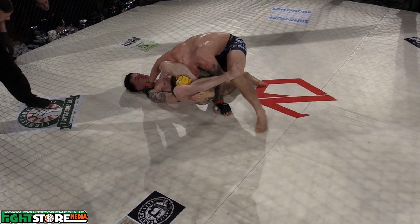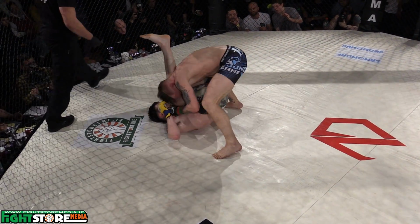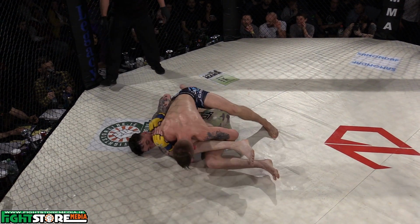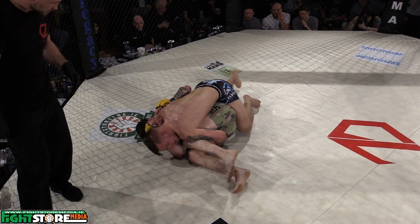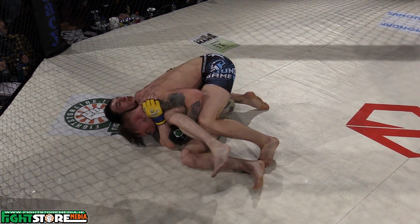throwing up some type of submission attempt. He doesn't have the arm trapped, but I think he's using that just to slow him down and maybe attack an arm on the way. He lost it. Nice Marcin pass with that double under pass, heavy with his chest pressure, keeping Logan's knees pinned to the far side of the mat so he can't recover.